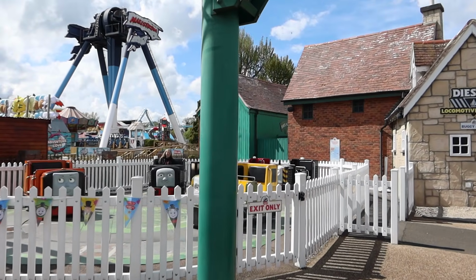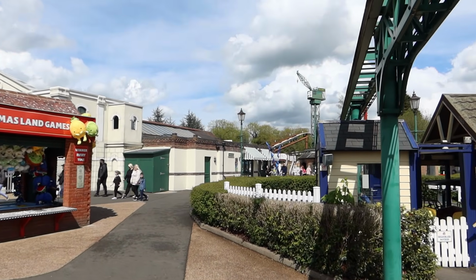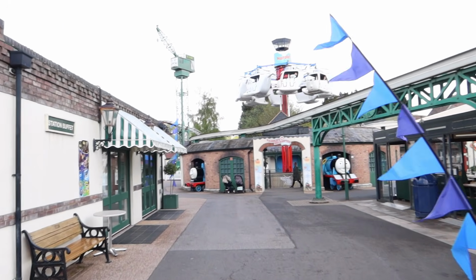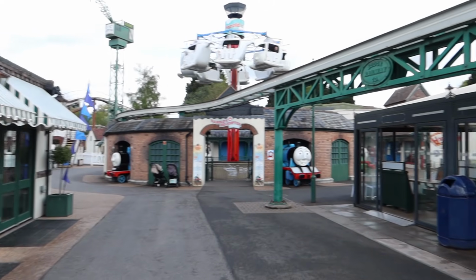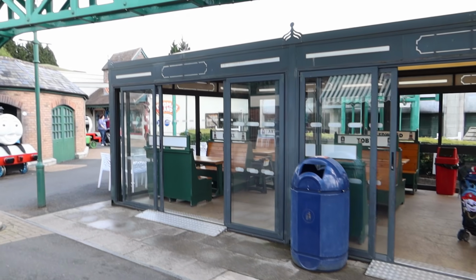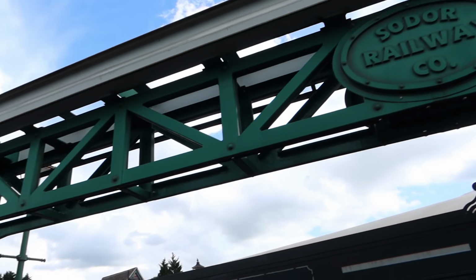Right, we'll continue on with our tour around the area. We're going to head down that way now towards Harold's Heli Tours. I do like all the music around the area as well. And yeah, in the back of the train station, you got the little cafe in there too. And there's actually some seating here, which is really nice, how it's undercover, just inside there. I like these details, such as the Soda Railway Co. just on the top there.